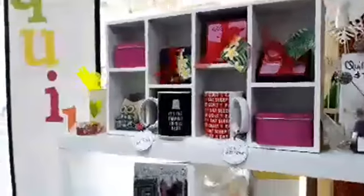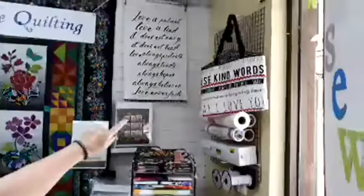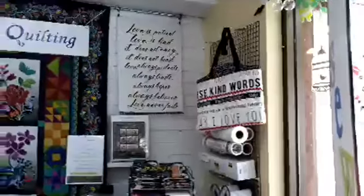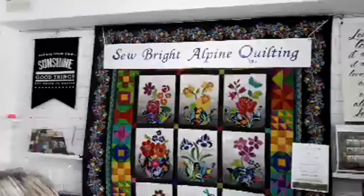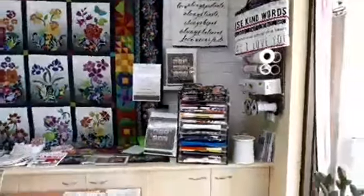So up behind us, we've got the Printworks panels. So there's 4 panels. One says Use Kind Words, one is Love is Patient, one is Create Your Own Sunshine, and the other one is Amazing Grace, which is just around the corner. Did you see it before? You showed it off before.